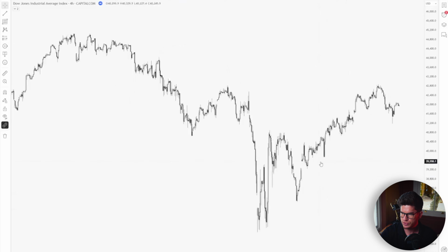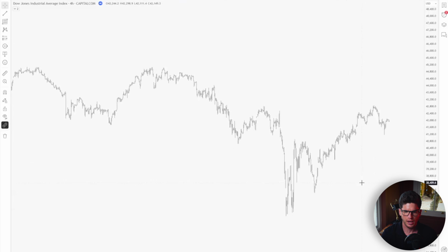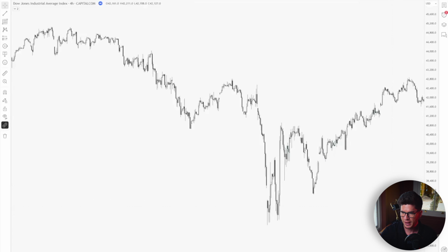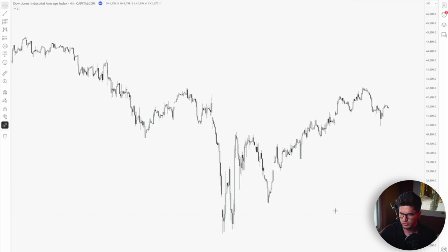I'm just gonna zoom out on the 4-hour chart just to give you a higher time frame perspective. But we're gonna use two time frames here, just the 4-hour for bias and 15-minute for entry. That's it. I'm gonna keep this super simple. Back to basics, as less is often more.